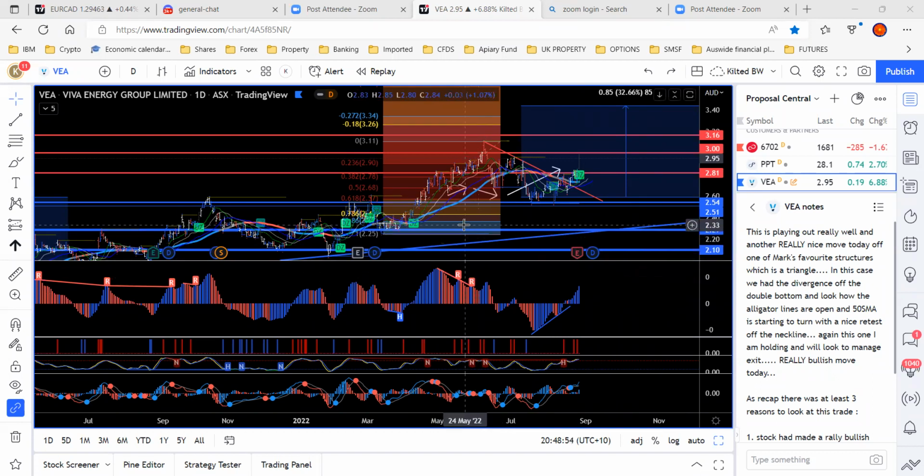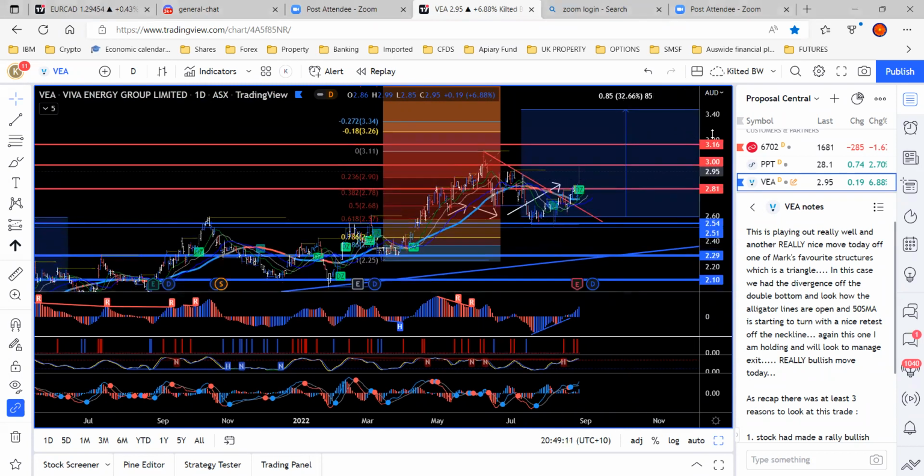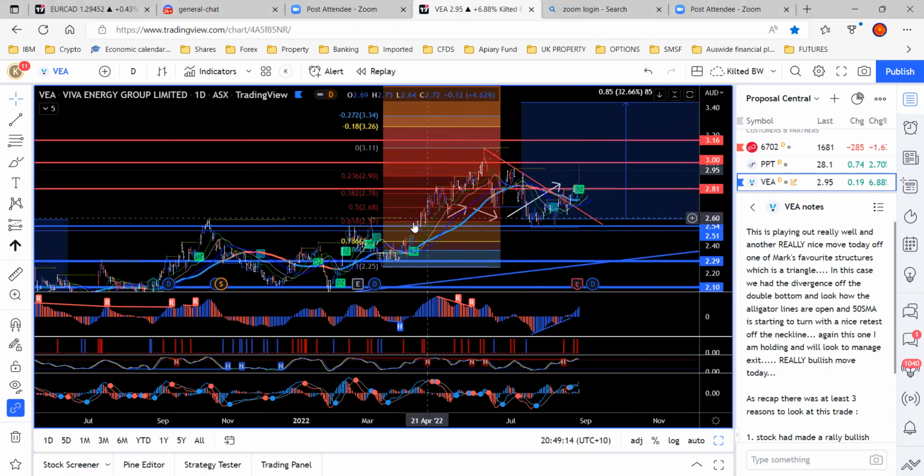All right, so this is a local stock here in Australia. It's trading on the ASX, called Viva Energy. I know energy is pretty hot at the moment. A work colleague actually got me involved in this one. I broke it down when he alerted me to it. It had already broken a key level.